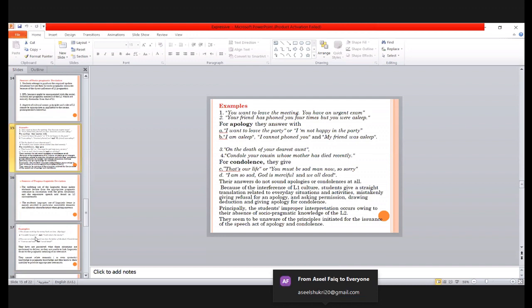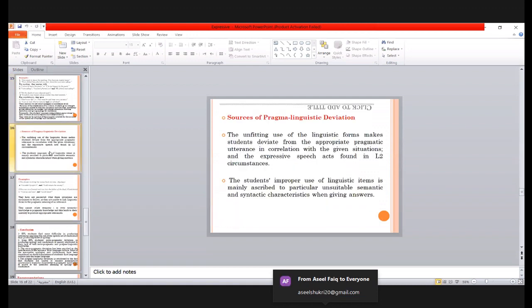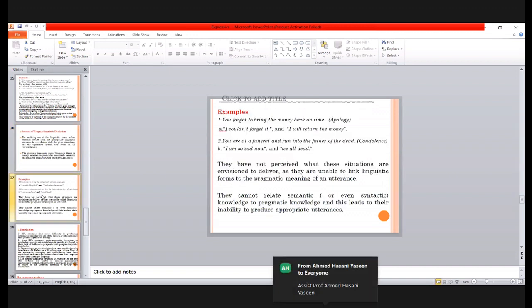Now we come to the second reason, which is sources of socio-pragmatic deviation. As we mentioned earlier, socio-pragmatic deviation refers to the idea that the unfitting use of linguistic forms makes a student deviate from the appropriate pragmatic utterance in correlation with the given situation and the expressive speech acts found in language 2 circumstances. The student's improper use of linguistic items is mainly ascribed to particular and suitable semantic and syntactic characteristics when giving answers. Now we come to the examples related to this point.